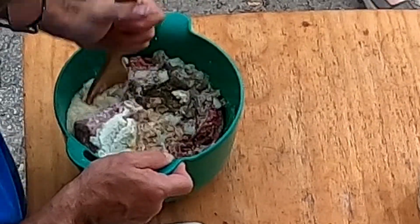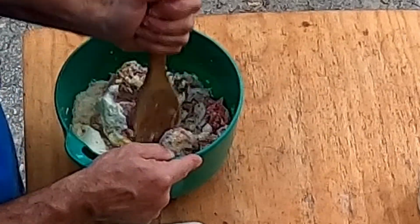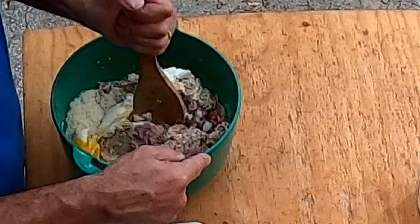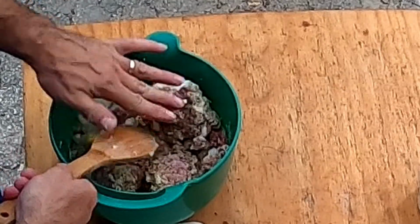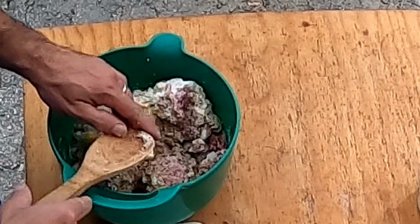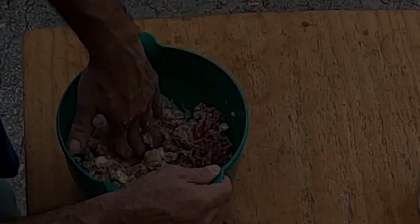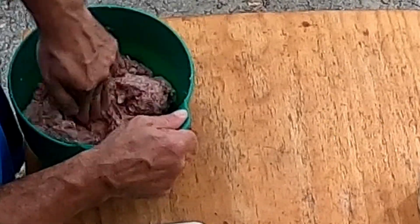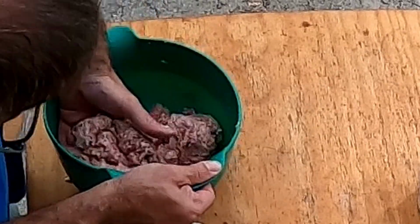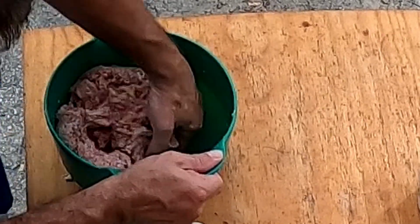Honey, why don't you just use your hand? Yeah, I thought I'd start real quick and get some of it mixed, then get in there with my hands. That's the only way to mix this kind of stuff. So he'll be back. Yep, I'll be back. Okay, I just about got it all mixed together. Trying to get everything well mixed.